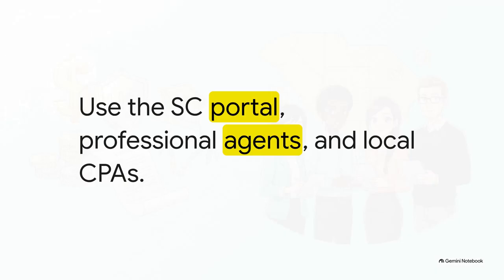Now, the really great news, you don't have to memorize all of this, and you definitely don't have to do it entirely on your own. There are some incredible resources out there to help you navigate this whole journey. The SC Secretary of State online portal is excellent for your initial filings and name searches. Professional registered agent services can totally handle your compliance deadlines and mail processing so you don't have to stress about it. And leaning on local small business development centers or a certified CPA can literally save you thousands of dollars by ensuring your taxes are structured the right way from day one.